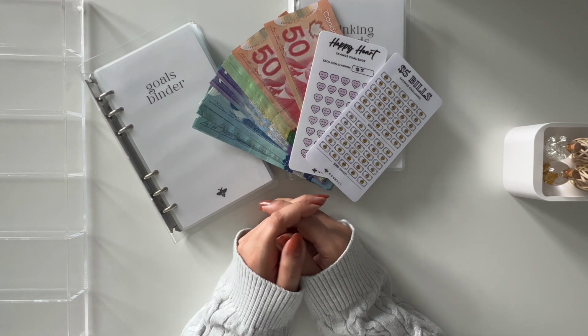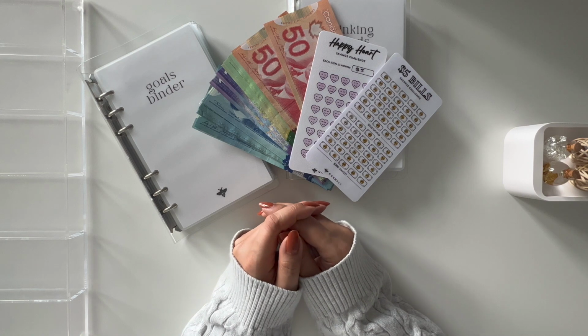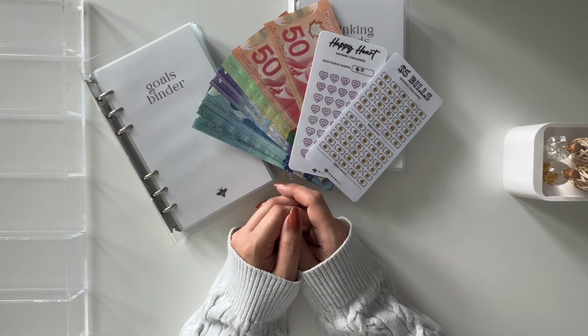My name is Aisha. I'm a new cash stuffer and a new immigrant in Canada, and this is my completed Happy Heart and $5 bill savings challenge.